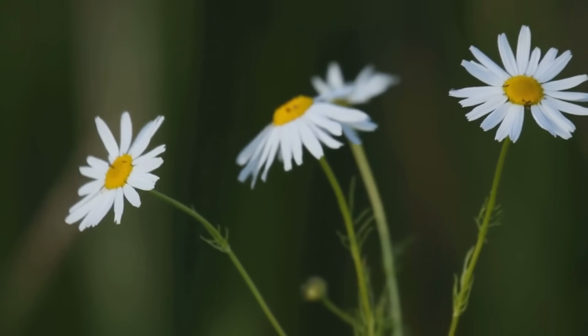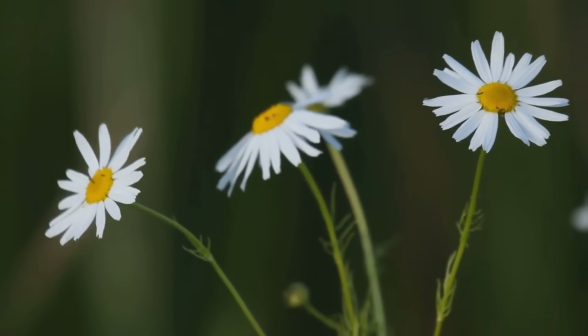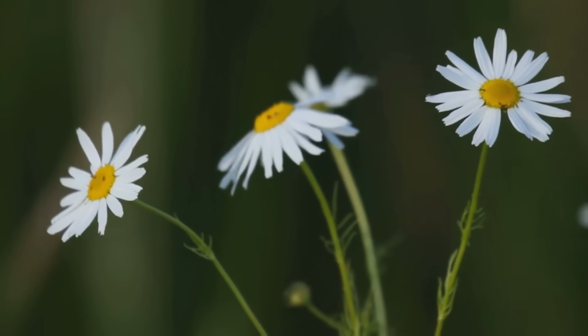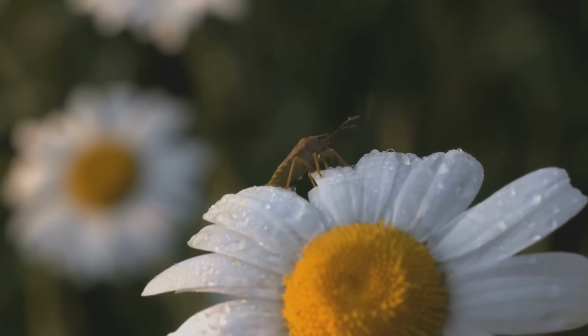But wait, does chamomile help with pests? Oh, you bet it does. Its delicate flowers attract hoverflies and predatory wasps, which love eating aphids and other harmful insects. So while your cucumbers are growing, chamomile is secretly recruiting a tiny army to keep them safe.